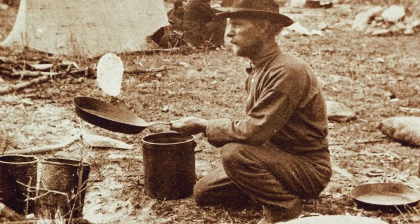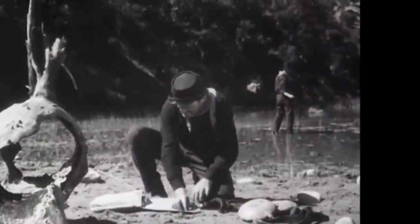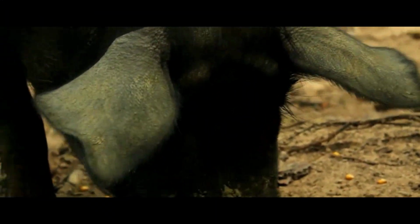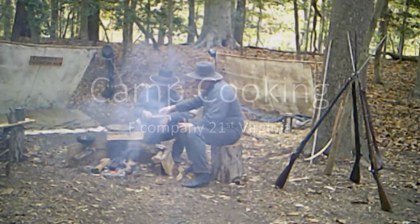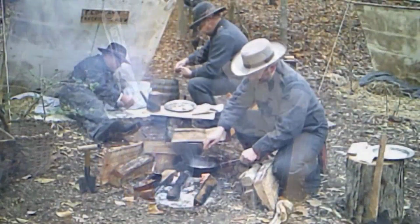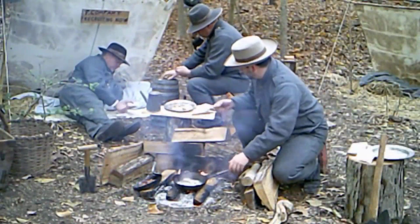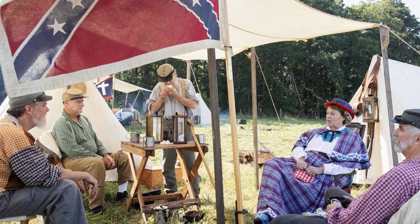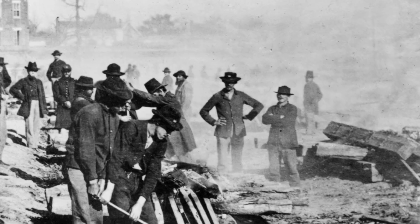Not every meal was rationed. Some were won with quick feet and a bit of nerve. Corporal Phelan's chicken raid became camp legend. Slipping out at dusk, he and a buddy liberated 3 hens from a nearby farm, smuggling them back under their coats. When the officer caught wind, he only asked for a share of the spoils. That night, the whole mess feasted on fresh fricassee, laughter echoing between tents. For a moment, the war faded, replaced by the simple joy of a hot meal and good company. Even in the thick of war, soldiers found ways to conjure up a taste of celebration.